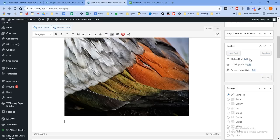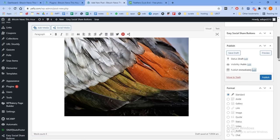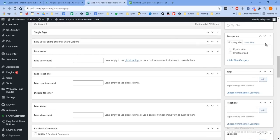Okay, here you can change the status, and you can also schedule by clicking this edit button, and here you have the option to select what date or time you want to publish the post. Then we have categories. If you haven't created categories, then you can create and add new categories with this button, add new categories. Here you can specify your tags for the post.